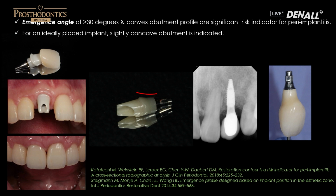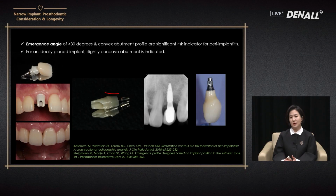Emergence angle is very important. If possible, convex or emergence angle of more than 30 degrees are known to have more periimplantitis. So the emergence profile needs to be made concave in designing them for long-term maintenance of soft tissue and the bone tissue.